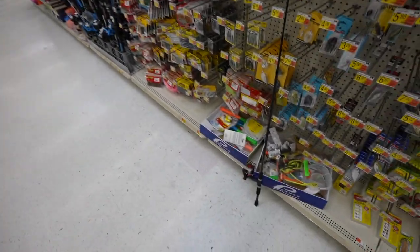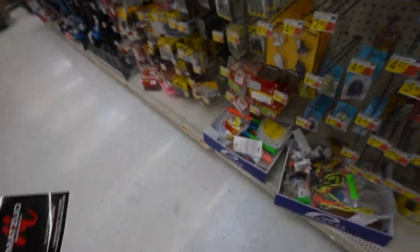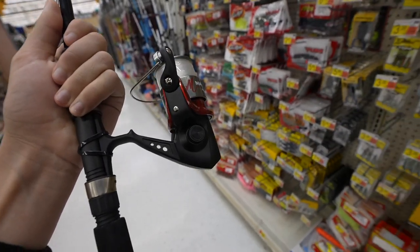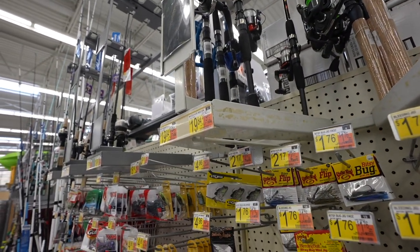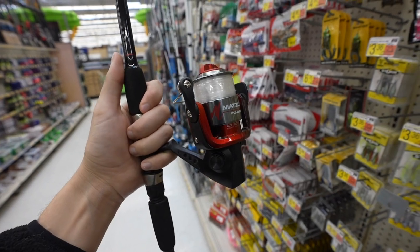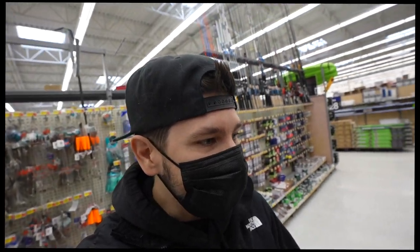Honestly, I think what we're going to be going with is this Matsuo right here, because first of all, this is a spinning rod, and I don't really feel like dealing with that spin cast, even though it casts easier and farther. This was, what is it, 1984, no sales tax, shout out to Delaware, and this already comes with line on it. So we have a lot more budget. Probably could have downsized the budget a little bit on this Walmart one.